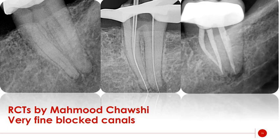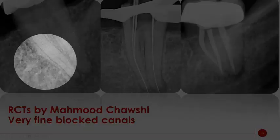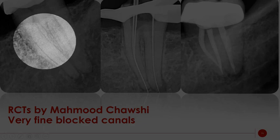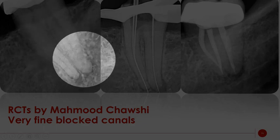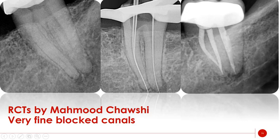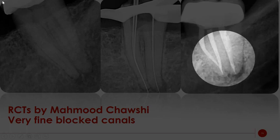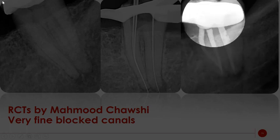Also, in situations when you have very fine blocked canals, again, you must use a proper technique and a proper cleaning method. As you can see in this case, the mesial canals are not visible even in the X-ray. In the apical part we see some lines, but here there is nothing. The distal part is disappearing in the apical end. So we managed to open these canals with the chelator and hand files. Then we achieved a proper obturation. Then the patient was referred to the prosthodontist to put the crown on it.